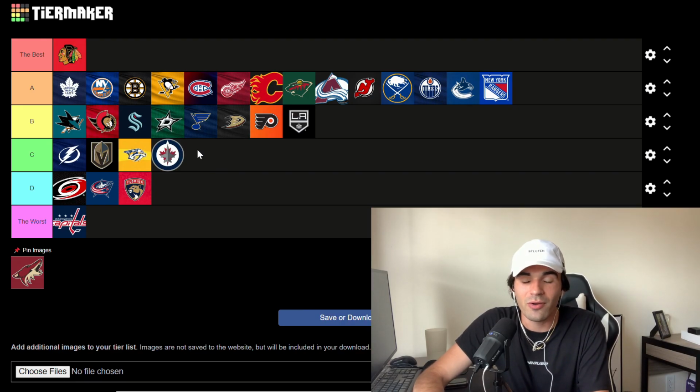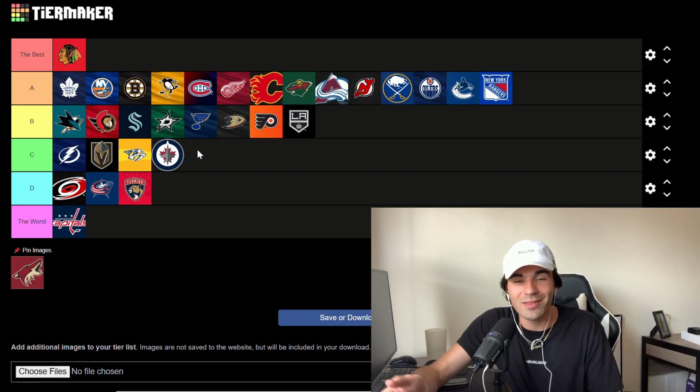But for right now, their current home jerseys, they're not bad, but they're not great. They're just average, and I think that this is a good spot to put them at this point.